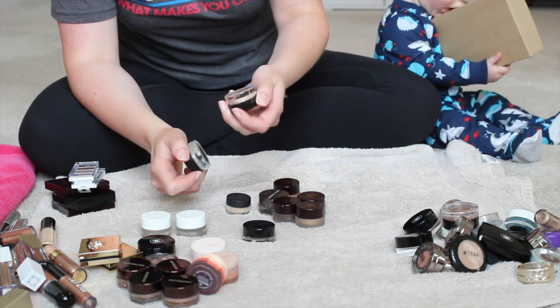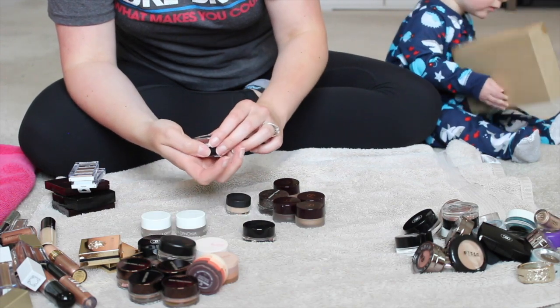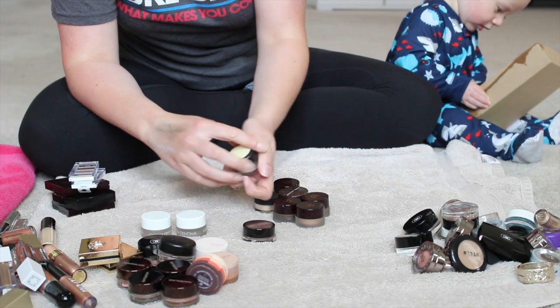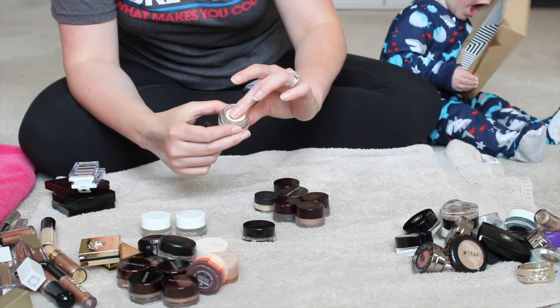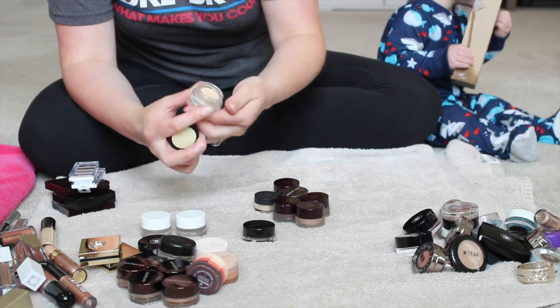These by MAC I'm going to go ahead and get rid of. Oh, Painterly. This is my paint pot. Not getting rid of that. I guess this is the only one by MAC I have left. These dried out on me very, very quickly. I mean, you could tell, look, they pop out of the thing because they're so dried out.